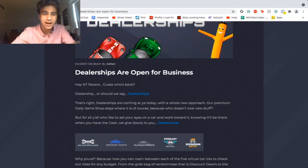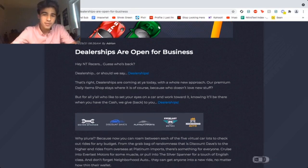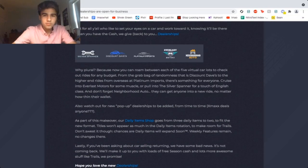Our premium daily item shop stays where it is, of course, because who doesn't love new stuff? But for those of you who like to set your eyes on a car and work toward it, knowing it'll be there when you have the cash, we give back to you dealerships. So then it goes on to discuss what the 5 different dealerships are, as well as the logo image for each of the different dealerships.